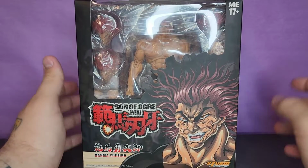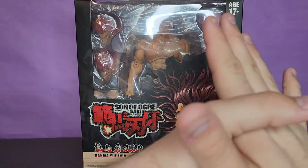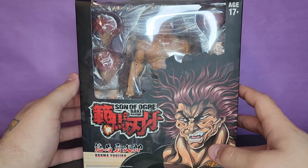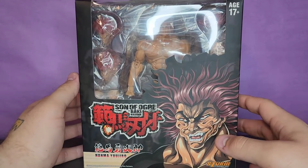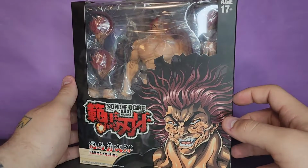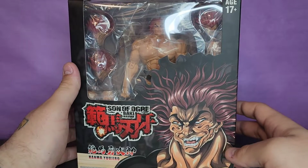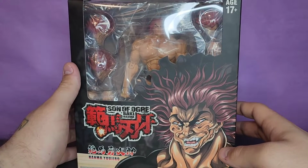I was lucky enough to get my pre-order in. With the mistake of the first Baki, if you didn't watch, go check out my KO review of the knockoff Baki. But luckily, this is legit. This is official. This is straight from Big Bad Toy Store. So without further ado, let's go ahead and take out the ogre.